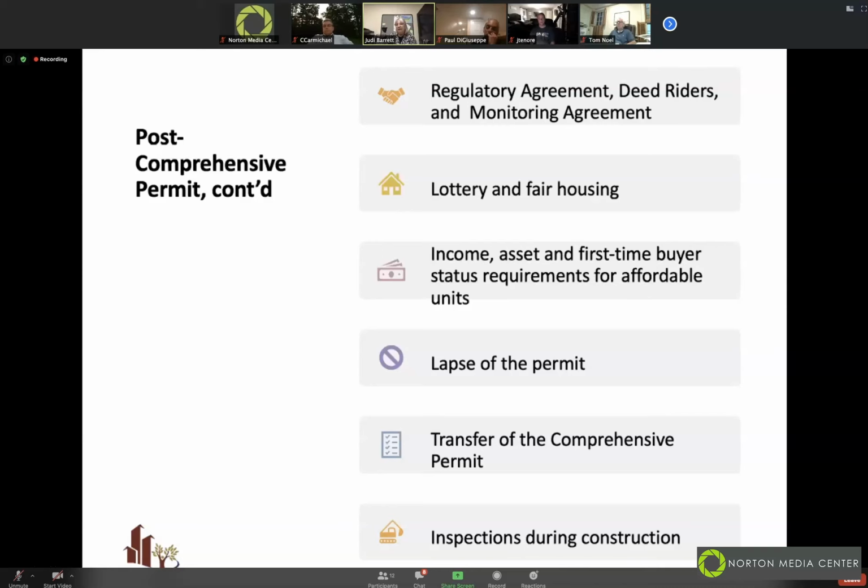And then, of course, there are inspections during construction. For complicated projects or for very small towns where the inspection services department may be short-staffed, typically if the building department or the fire department says we're going to need some extra help to review this project during construction, the applicant will agree to provide some funding so that peer review consultants can be involved during the construction process. That doesn't always happen. I just want you to know it's not uncommon.